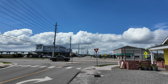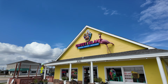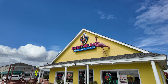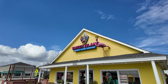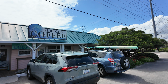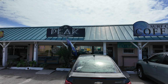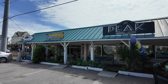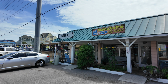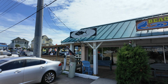All right, I've made my way across the road here, and this place looks pretty awesome. Look at that flamingo up there with that hat and sunglasses. Sweet Island is what this is called. Burgers, shakes, and smoothies. Okay, right here we have some good storefronts. Look at this. We got the Surf City Coffee. We have Surf City Peak Tap House and Kitchen. Beach Wave Salon. Get your hair done there. And then right down here at the end, we have a place called The Fast Fish.